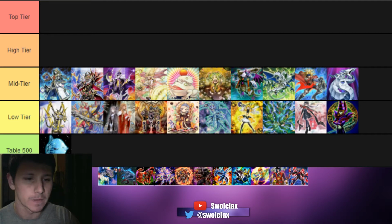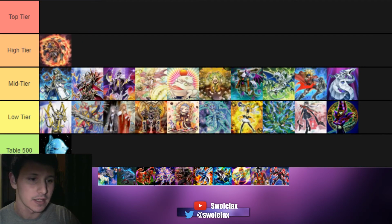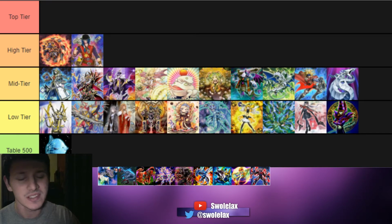So in the high tier, let's go ahead and start there. I'm actually going to be putting Salamangreats and Burning Abyss. Now, these two decks are two graveyard-centric decks, which, you know, a lot of these decks actually even in the top tier and high tier are. However, I do feel like Salamangreats and Burning Abyss are two of the decks that have been around for just a little while now. Obviously, Burning Abyss has been around longer.